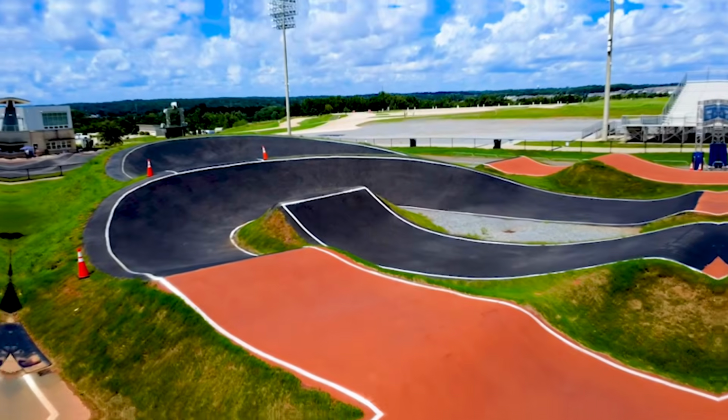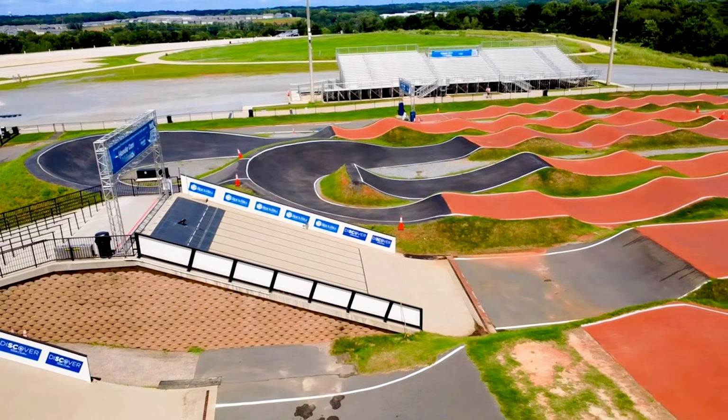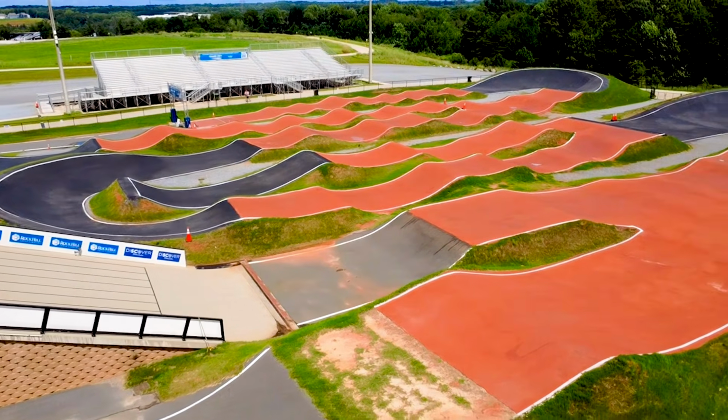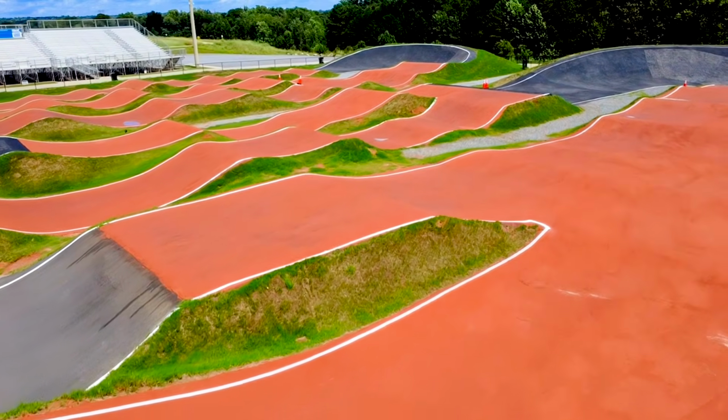So there is a BMX race course. That's right, BMX race course. It's a world championship BMX race course. Gets very busy during the seasons. I'll be honest with you, I don't really know too much about BMX racing, but I can tell you it's very popular. And then there's a velodrome.